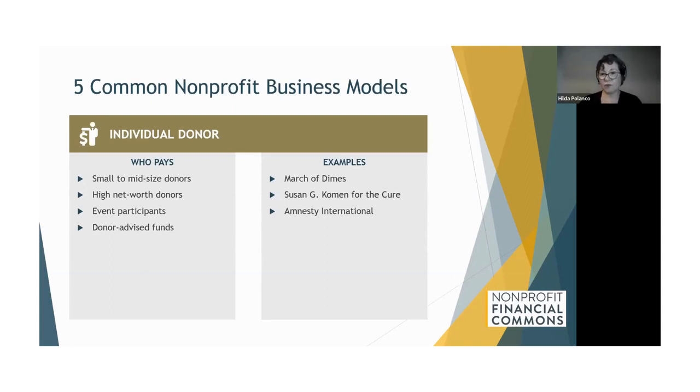And then an ever-growing concept is this idea of donor-advised funds. So individuals make a contribution to an entity, typically community foundations, that hold those dollars and then go ahead and designate those funds to a particular recipient. So as you're thinking about individual donors as a major source of revenue, there are a lot of things to think about with regard to who is the donor and what are those relationships with the donor. In terms of examples, Ruth, any perspectives on these examples we've shared here?